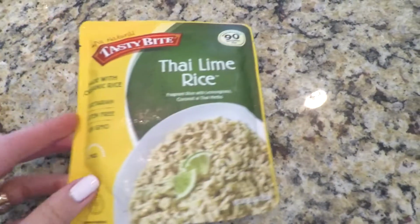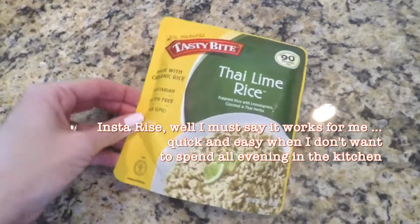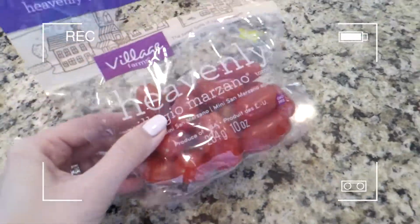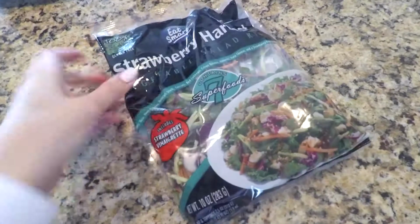And this is for lunch or dinner. It's an instant rice, 90 seconds, and you're ready to eat. And tomatoes for my sandwiches, and salad for lunch.